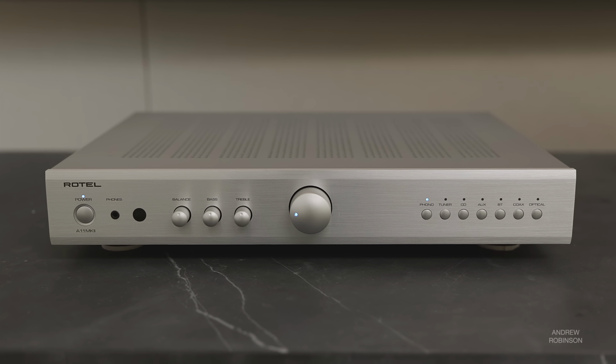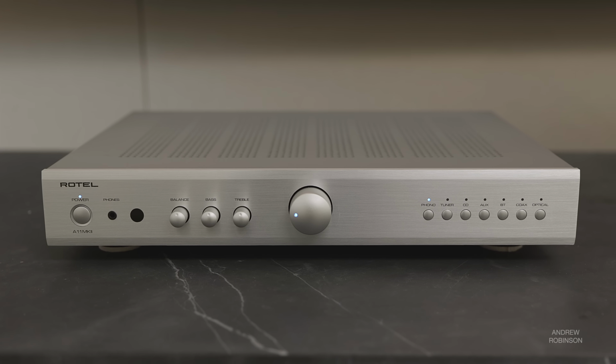Actually, I have to admit, I was really impressed by the Rotel's consistency of sound regardless of the input being called into service. The Rotel's sound or tone is neutral. I certainly would not call the A11 Mark II lean or bright, nor would I say that it has a warm or lush sound. The A11 has excellent articulation, speed, and control in the bass.